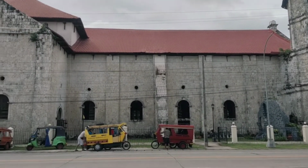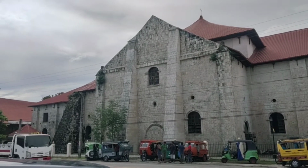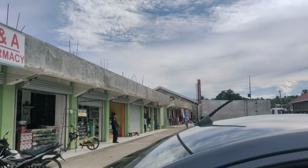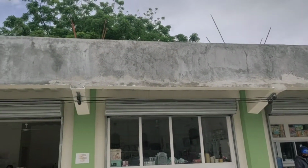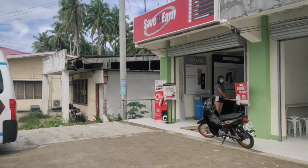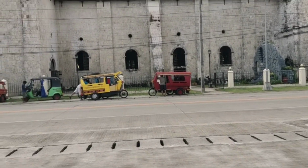This is the beautiful church of Dimiao. The oldest church, one of the oldest churches, and here is their new marketplace. The second floor is not finished yet. You can see the metal there, and my daughter is buying load. So we are going to Dimiao Seaside Resort.